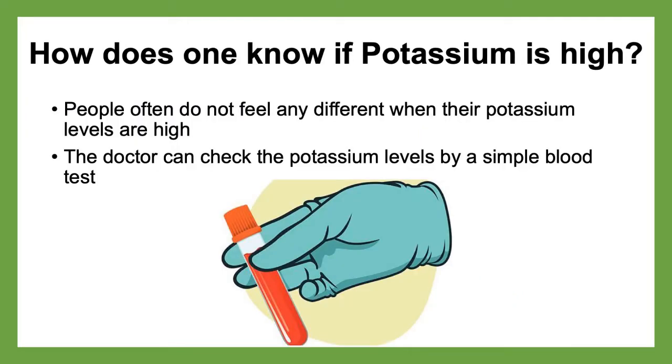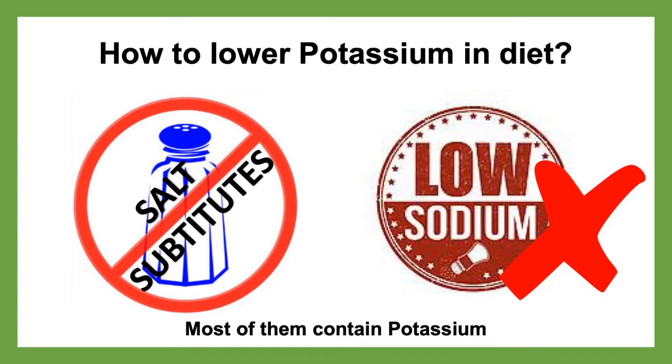How do I know my potassium is high? People often do not feel any different when their potassium level is high. The doctor can check the potassium levels by a simple blood test. How do I lower potassium in my diet?